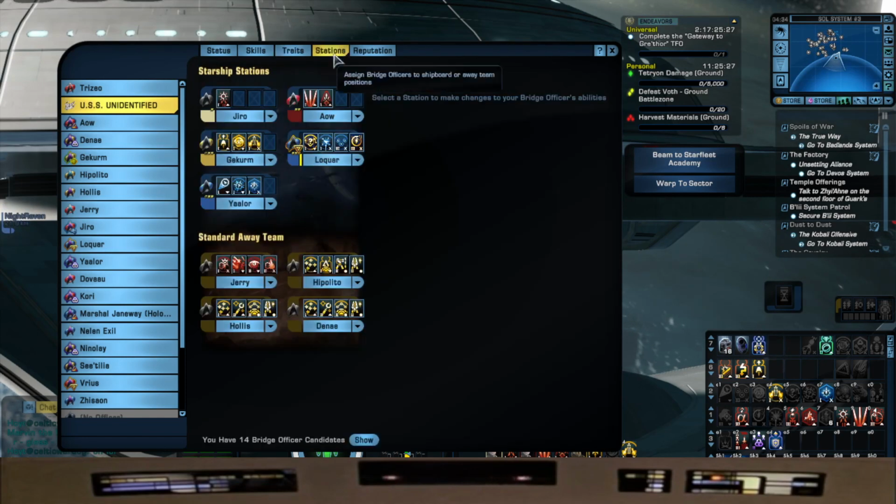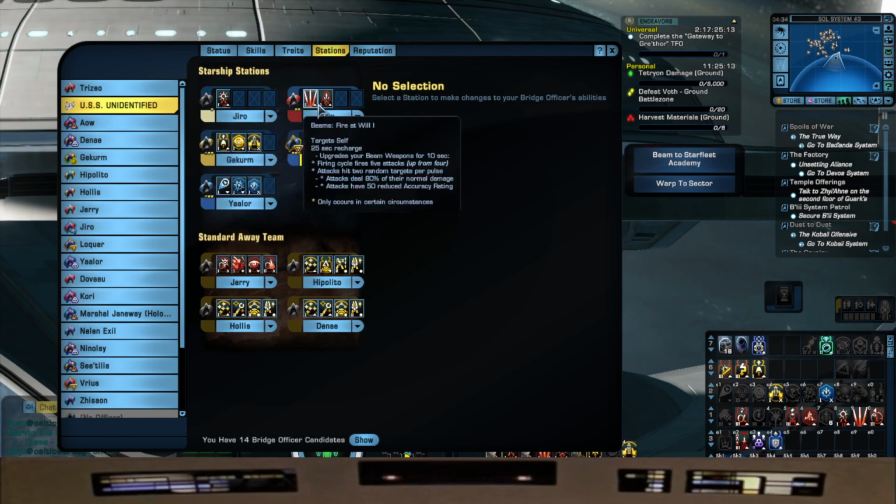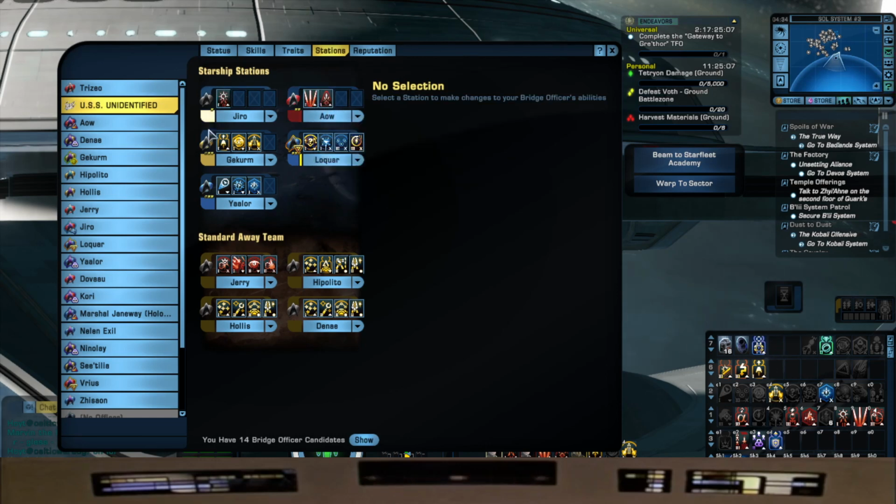Stations, this is what we decided on, left to right, top to bottom. So we're limited in our tac stations, but that's okay. It works. So one of my favorite powers, Torpedo High Yield. We had to use that even though it's at ensign level, it's okay. It'll work. And then of course here next we have Beam Fire at Will and Cannon Scatter Volley for back-to-back torp spreads.